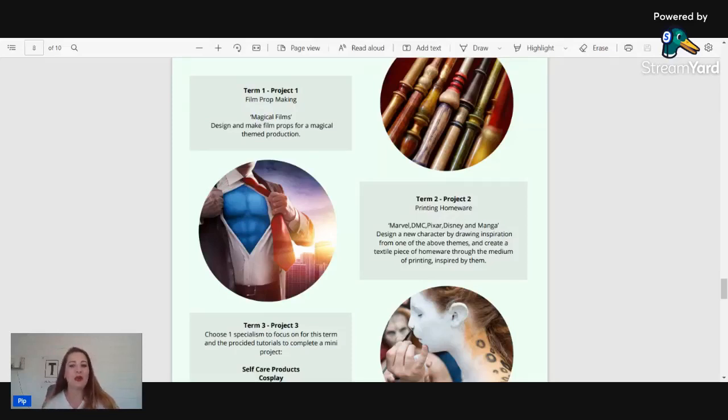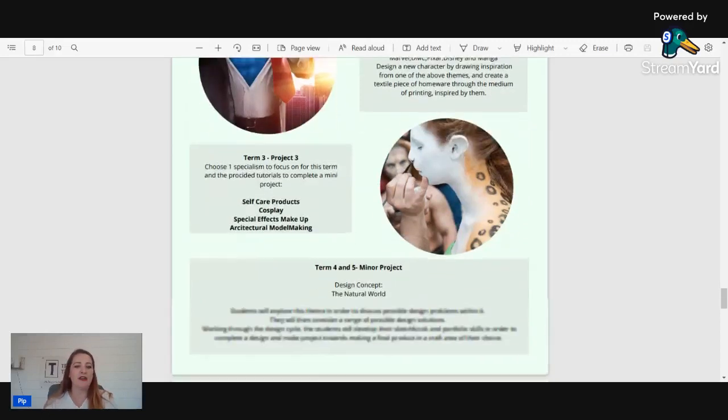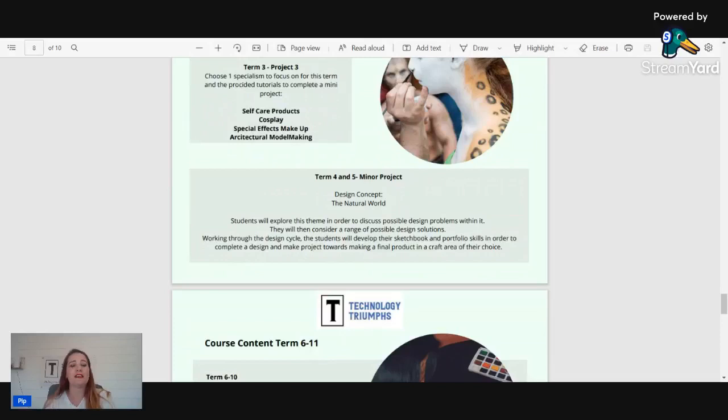Term 2 is printing homeware. So we're going to be exploring lino printing, looking at themes such as Marvel, DC, Pixar, Disney, and manga. You can choose to explore a different theme if you want to. You don't have to stick to those. That's just a starting point for learners who are perhaps new to this process and need that guidance to begin with. Term 3 is where you choose one specialist to focus on for this term, and then watch through the tutorials we provide to guide you through a mini project, and those are self-care products, for example, making your own soaps, cosplay costume again, special effects makeup, and architectural model making.